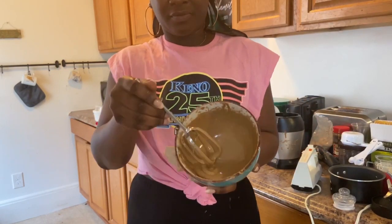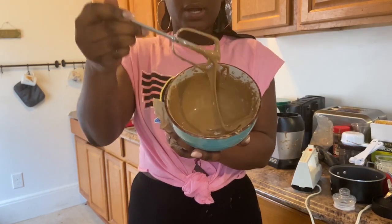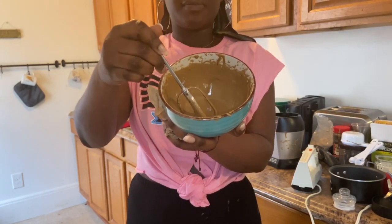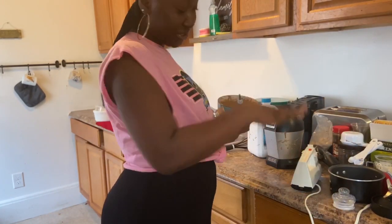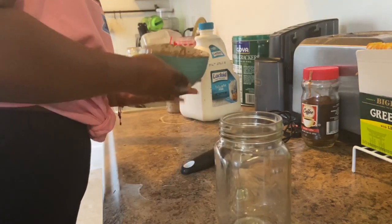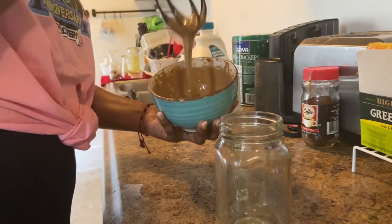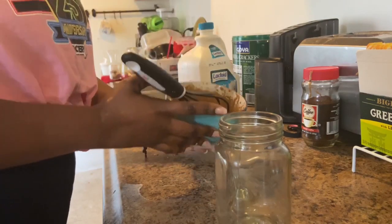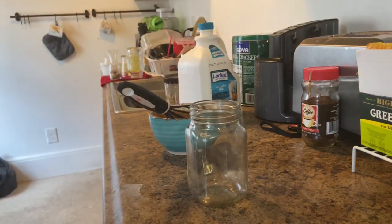This is what we have. This is the consistency that we're currently dealing with. I think this is thick enough. I'm not going to go any further because even the machine. Okay, so I'm gonna go ahead. I think it gets thicker. The more you put it down, the more it gets thicker. So I'm gonna go ahead and make my milk.